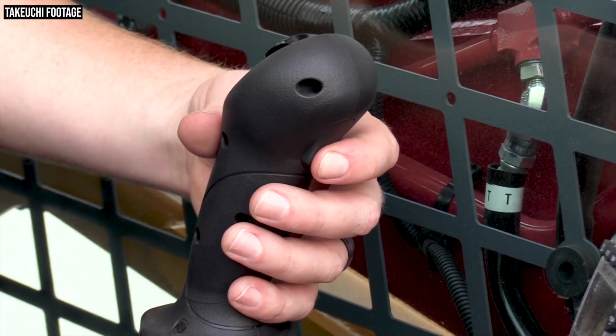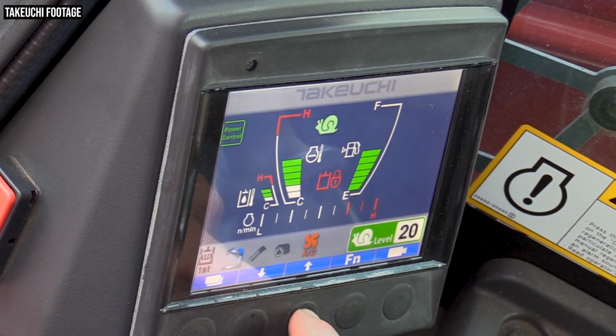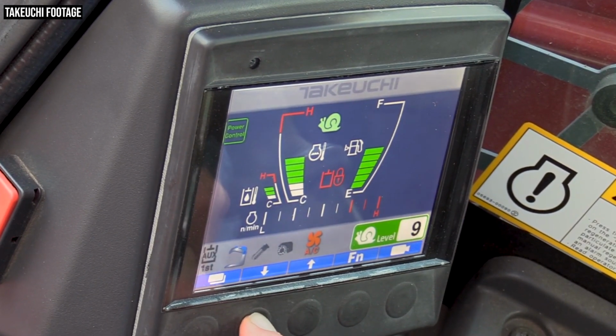Now, to activate creep mode on the TL8R2, you're going to pull and hold the trigger on the left-hand joystick until you see a snail icon appear on the monitor. Once the mode is activated, in terms of being able to precisely dial that forward or reverse speed in, creep mode allows you to select a speed from 0.09 miles per hour to 3.11 miles per hour in a range of speeds that's comprised of 20 different speed increments.